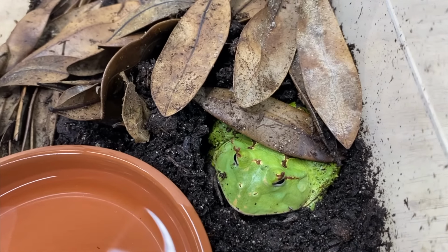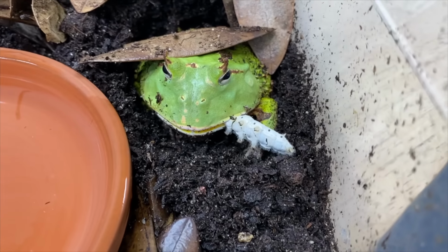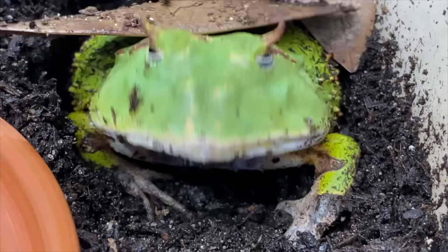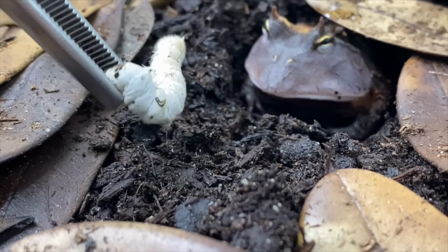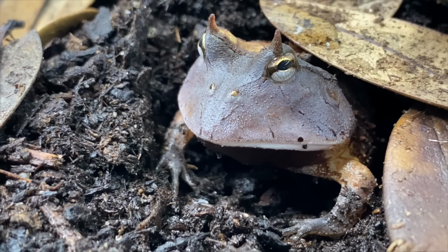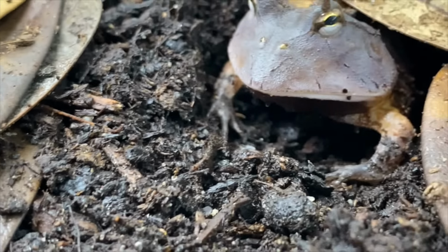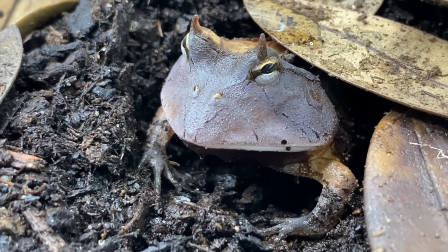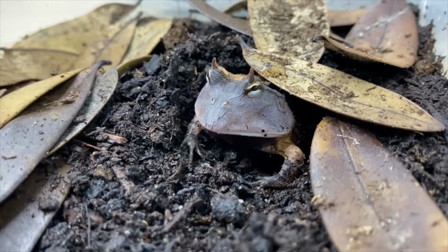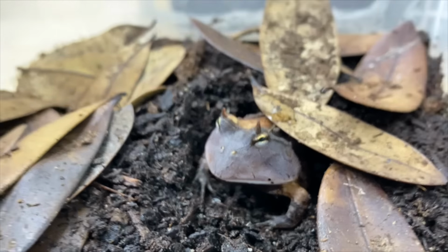Next we have the infamous avocado. Boom! Nice catch. Well done, well done. Man, I love this frog. They are so cool. Boop. Nice. Good job, little buddy. Look at those soil mites. They're harmless, don't worry. You gonna swallow? Show us. Close your eyes, do the thing you do. There we go. Good job, little one.